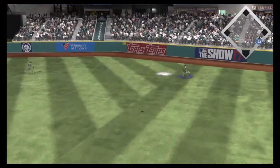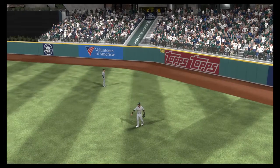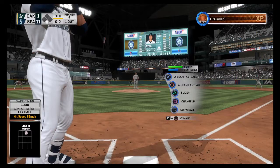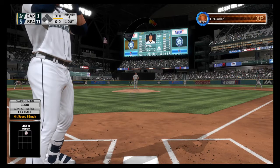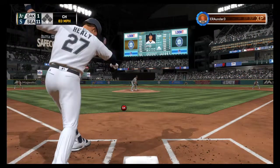He goes the other way as this is hit in the air toward the gap in right center. Under it is Bautista as he makes the play for out number 1. Up next for Seattle, digging in and looking for more, Ryan Healy. He went deep earlier, and he's 2-for-4 to this point.